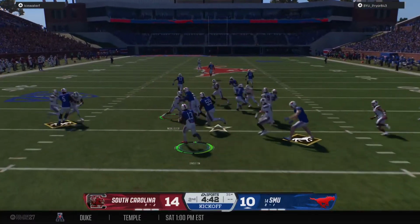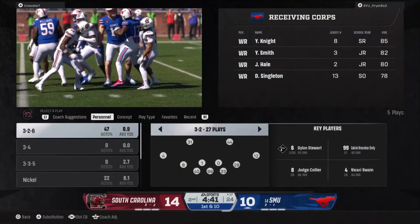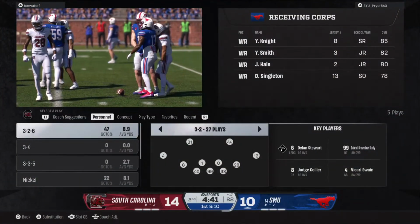He'll bring it out. It's Singleton. Didn't find any crease in that kickoff coverage, and he'll be stopped at the 17.